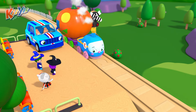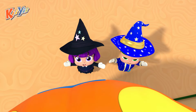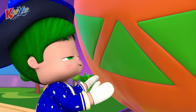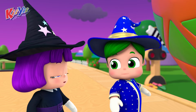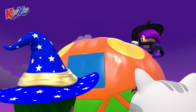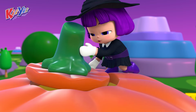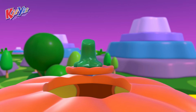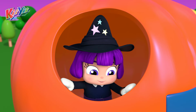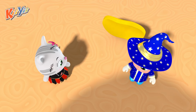Here comes the pumpkin, oh what fun! Decorate the pumpkin, everyone! Working hard together, it's so great! Which shapes will make a face? For the pumpkin, let's start there. Two giant circles, please take care.